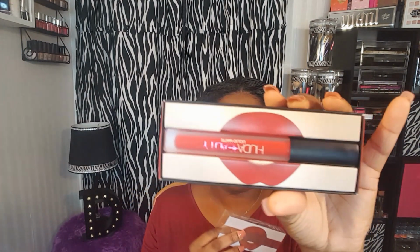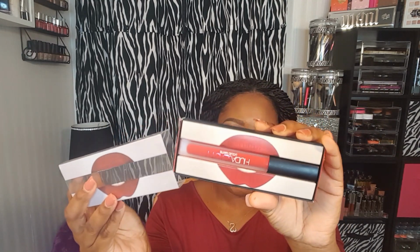So this is the liquid lipstick that I picked up, and I wanted a red liquid lipstick, so I picked up the shade Heartbreaker. So this is just the liquid lipstick that I picked up. I love the packaging on the lipstick, also super cute. I think I had it upside down there.